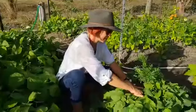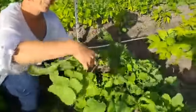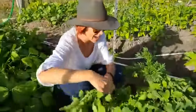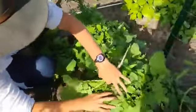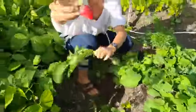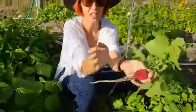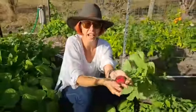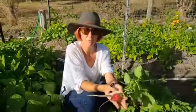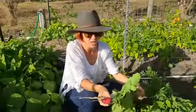First though, figured I'd pull this little icicle radish out because it is radish season. There is no doubt about that. And look at this little puppy right here. Aren't they pretty? Radishes are really delicious in that you can roast and eat them, you can pickle them, and you can also eat them fresh in a salad, and you can also eat their greens as well.